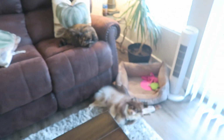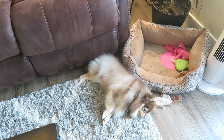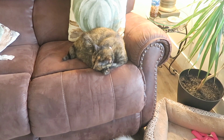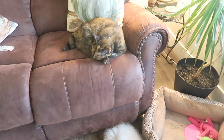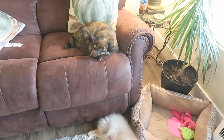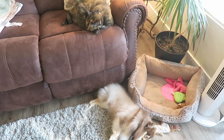And there's Phoebe and Peanut. They're sleeping. It's their nap time, I guess. It's always nap time for animals. I wish it was always nap time for me.